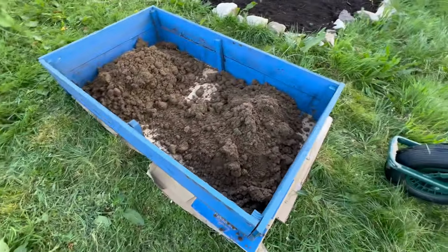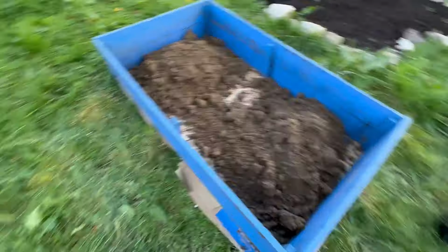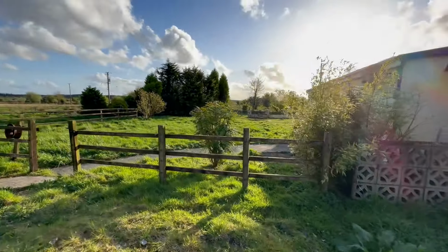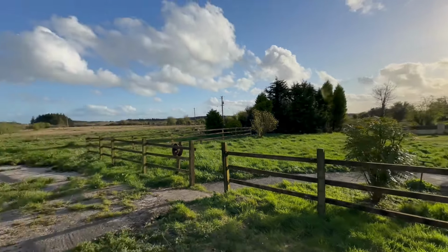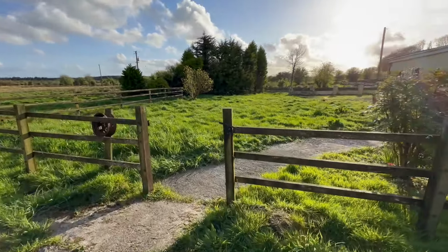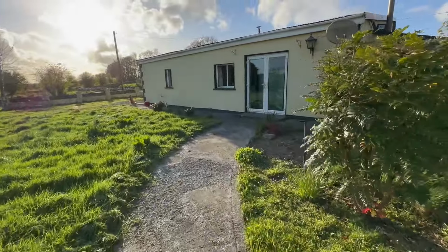Now, so yeah, that's one. We got our potato bed, one of our growing beds. This one we'll have to pick a spot for tomorrow. It's going in. But this is where we're at the moment. It's quite a nice evening, although it is quite windy.